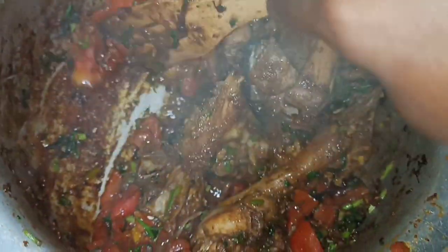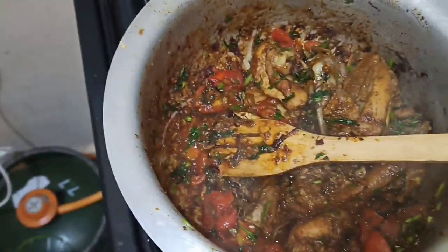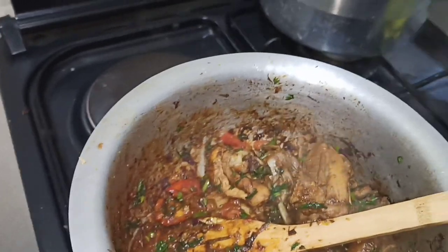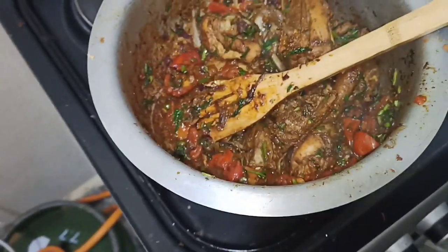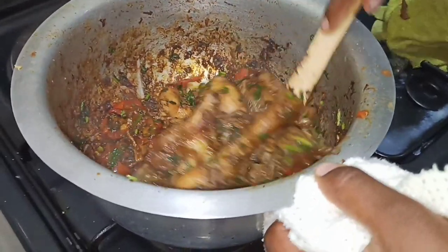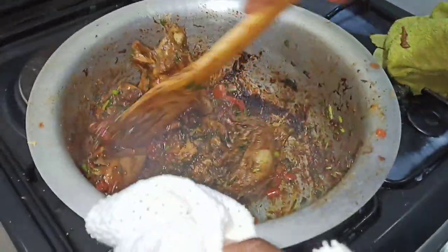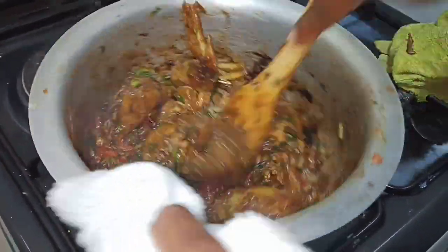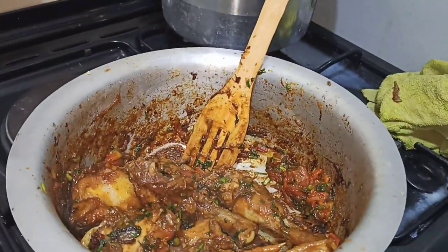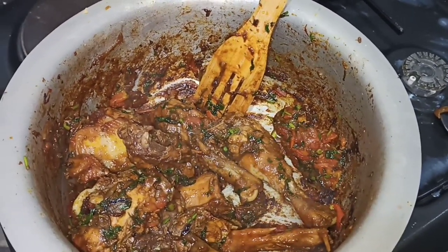So when the chicken is already cooked and the spices have already infused and also the tomatoes have already cooked, it is when I'm going to add my fermented milk just to add some thick paste to it. I just wanted to make it a little bit thick so that we could eat this with rice. And we really enjoyed this food. It was so yummy, so tasty, and so rich in spices.